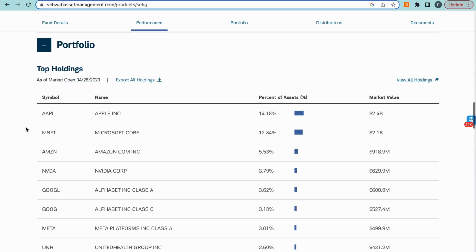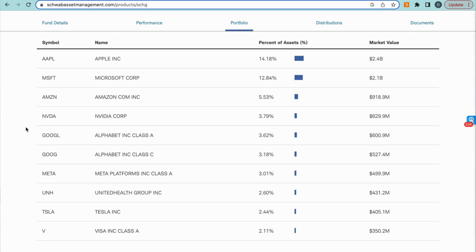Looking at some of its holdings, it's very heavily weighted in the tech sector. It makes up about 44% of the fund's holdings, and this explains the high growth that it offers with slightly more volatility and risk. And looking at some of the biggest holdings, we can see a few of those big names that we all know of, like Apple, Microsoft, Google, Nvidia, and then there's a few non-tech stocks like United Health Group, ExxonMobil, and Visa.